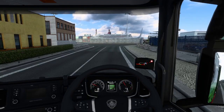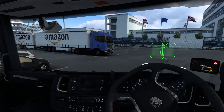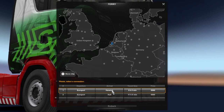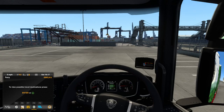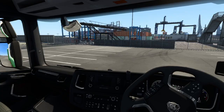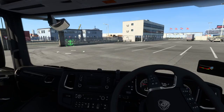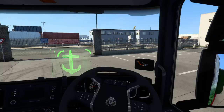Right, we are going in here to the Eurolines. Right, there we go. We are going, that's Harwich. We're going to Hull. We're going to Hull. People think it's called Hull. It's not, it's Hull. Oh, I can't get out over there. I'm going to have to turn around. But we are safely back in the UK, so we are now going to take the journey.